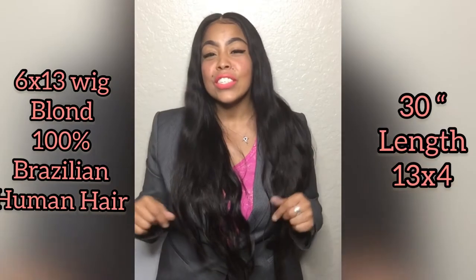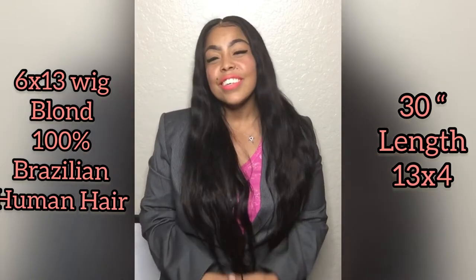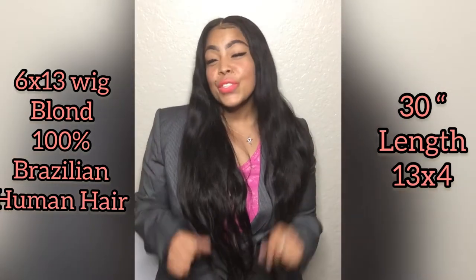So today I have a 613 wig. It's 30 inches, 13 by 4, Brazilian hair. I'm gonna be dyeing it with some funky colors. And then the good thing too is that this wig's gonna be entered into our raffle.